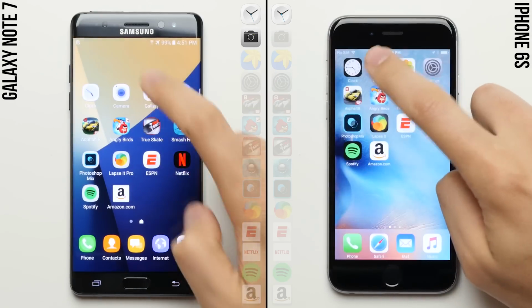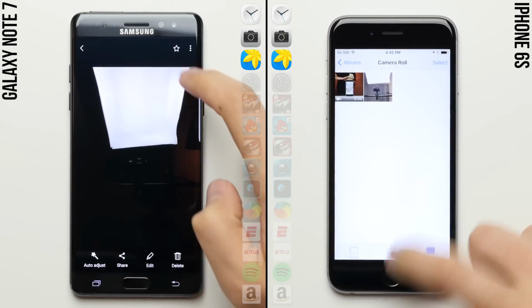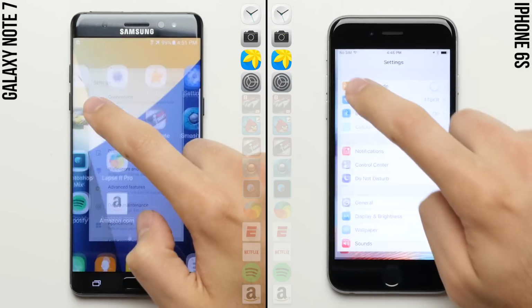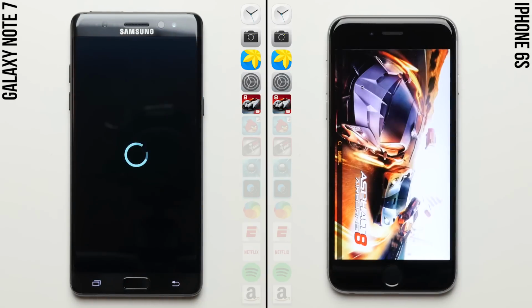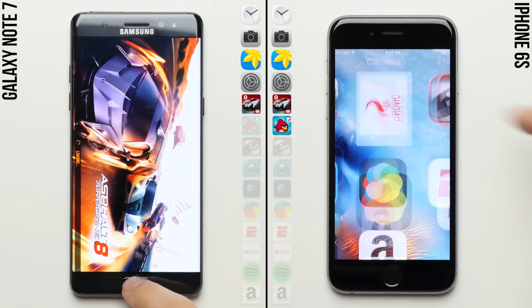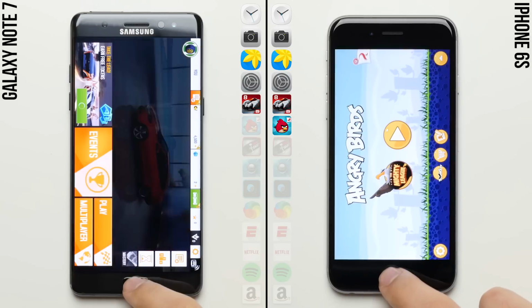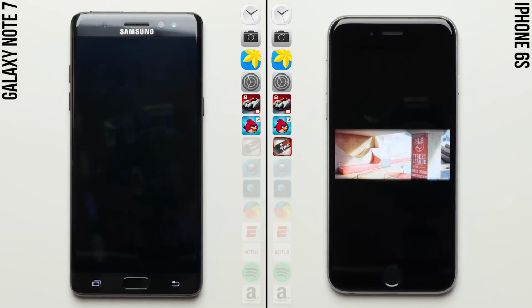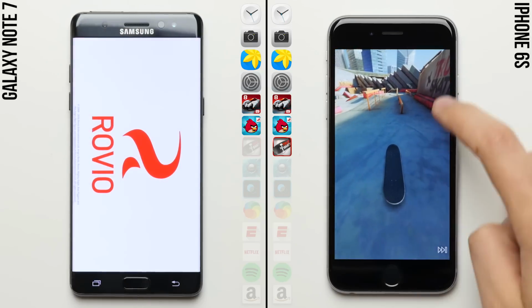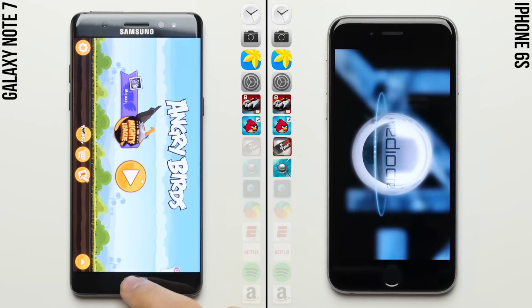Alright, so both phones jump right into the first row of system apps, taking a selfie as they make their way onto the gaming row, with the Note 7 having a split-second lead over the iPhone 6s as each phone works on loading up Asphalt 8. But as we've seen the iPhone do time and again, that split-second lead has been obliterated, with the iPhone 6s passing the Note 7 in Asphalt 8 and already finishing up with Angry Birds. So early in the speed test, the iPhone 6s has already built itself a nice little cushion, now being more than a full app ahead of the Galaxy Note 7.